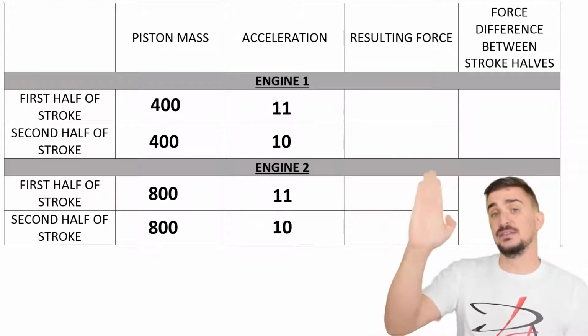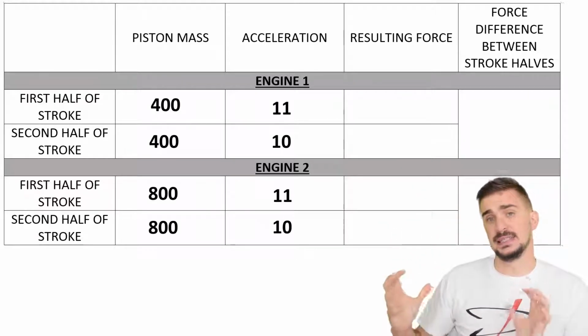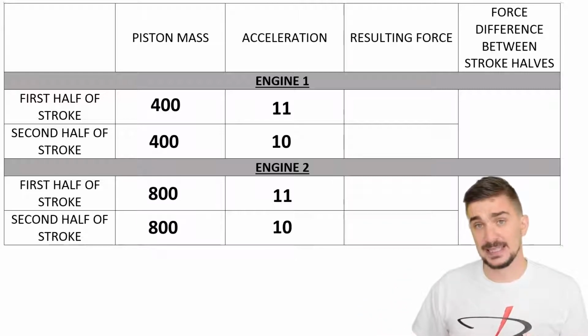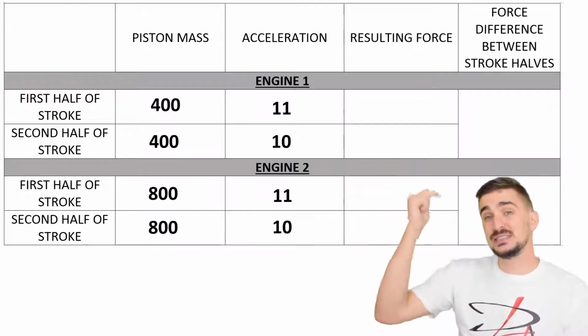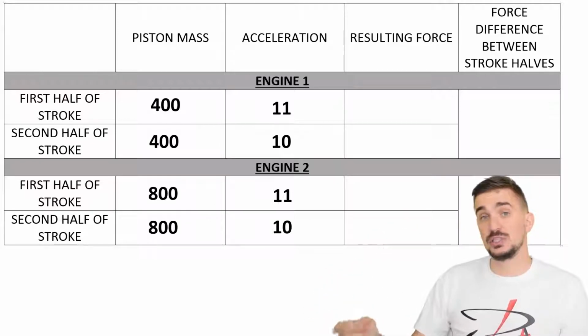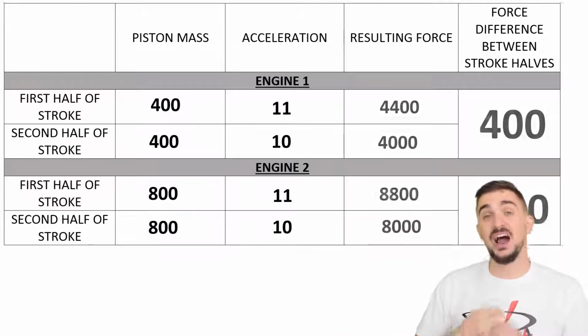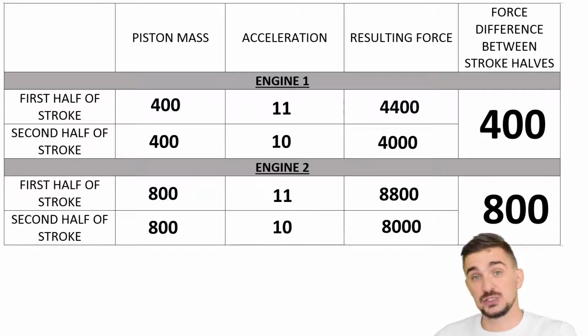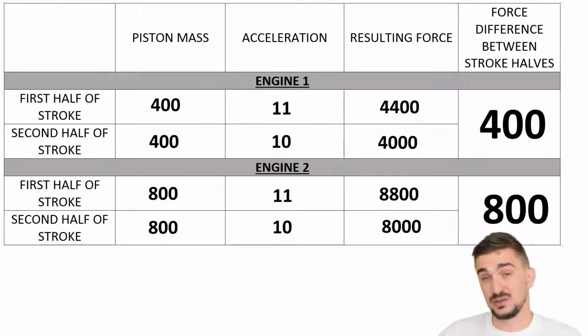They do have different pistons, however. The first engine has a small mass piston and the second engine has a piston with a greater mass. And as you can see, although the difference in acceleration is the same, the forces associated with the top and bottom half of the stroke are different. They're larger in the engine that has the larger pistons. And the larger the forces associated with the top and bottom half of the stroke, the larger the difference in force, the more destructive the vibrations associated with secondary imbalances.